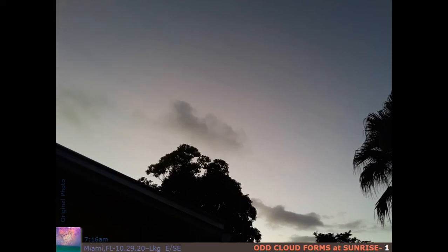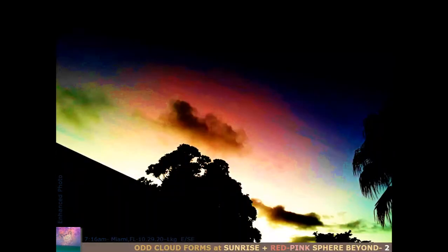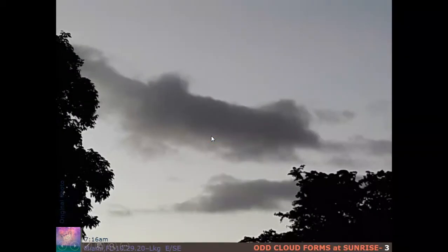This is odd cloud forms at sunrise, this time 7:16 in the morning, looking east. You can detect with the human eye a pink-red glow happening beyond, and these weird angles of these supposed clouds, which again I'm calling cloak and craft, due to geometry, symmetries, and other features. So here we go with some enhancement. You can see that glow I was talking about before. And again, look how odd these shapes are. We're going to look at them a little closer.